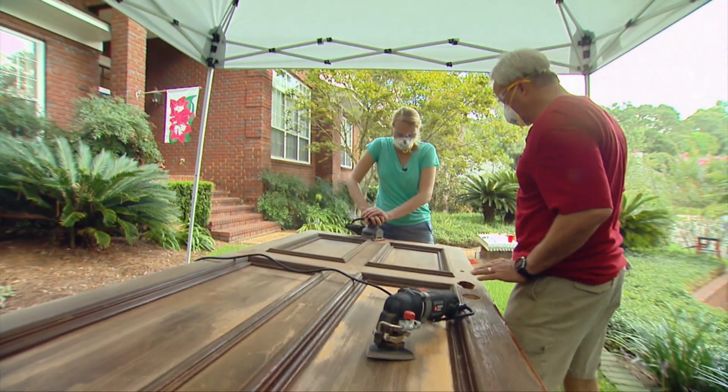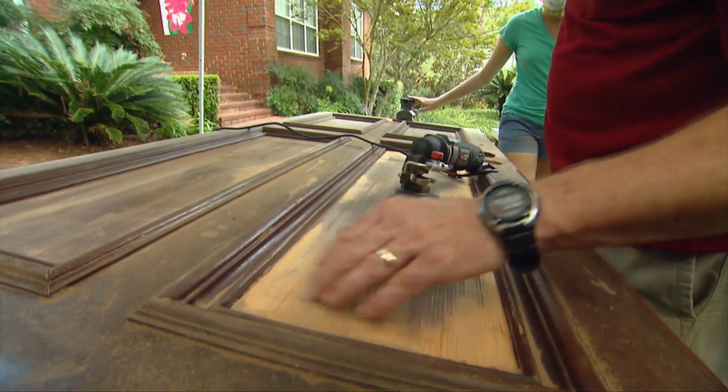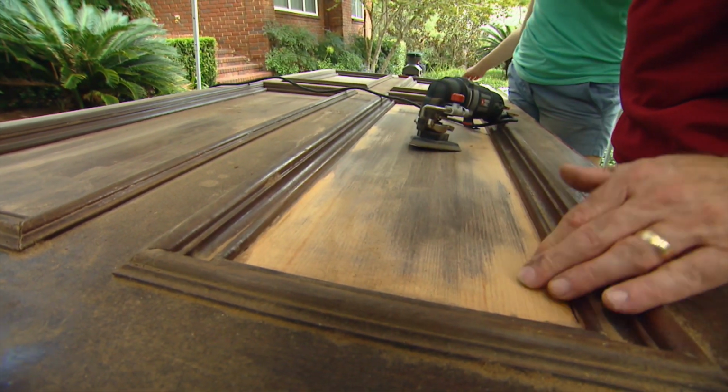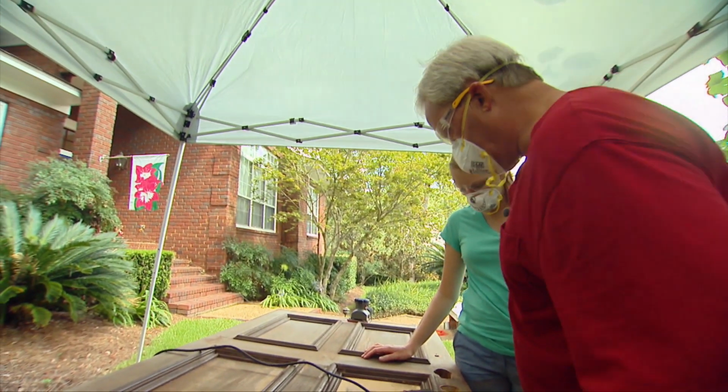How's that working? Look at this right here. It's really where we want to end up with it. It's going to take a while. It's a lot more work than I thought. I mean, when you see it peeling off like that, you would think that it would come right off.